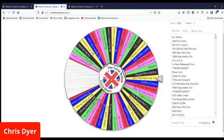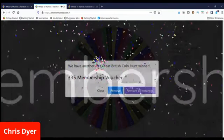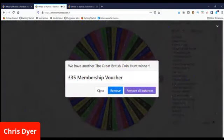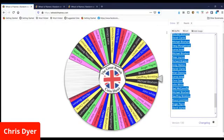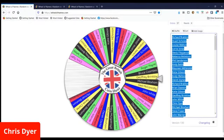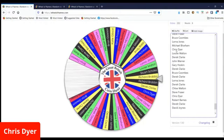Checking to make sure that's all right. Yeah, so the George Lambert coin is advertised on the site. You just got to search the word George, and that's a £35 membership voucher for Jeffrey. And a coin album and some memberships. Oh, cool, excellent. He's been busy in that case. Thank you, Chris.